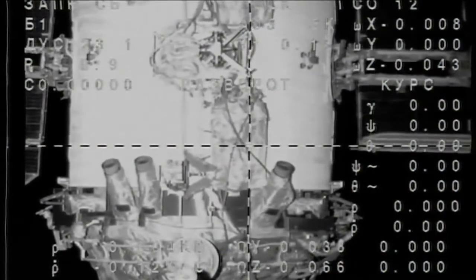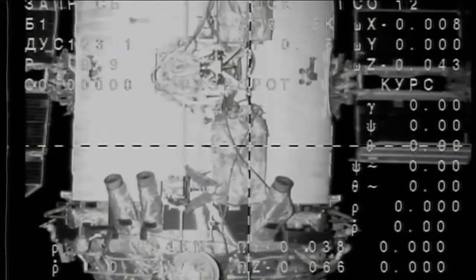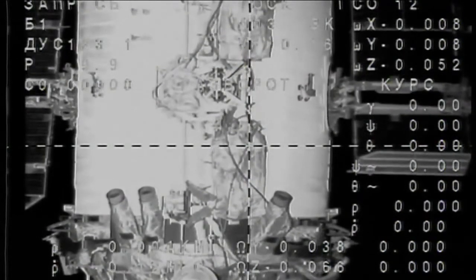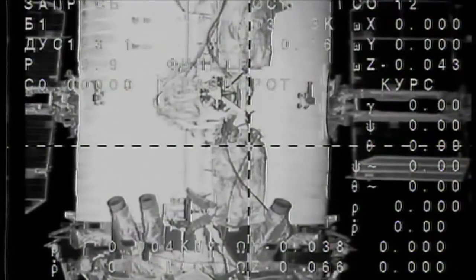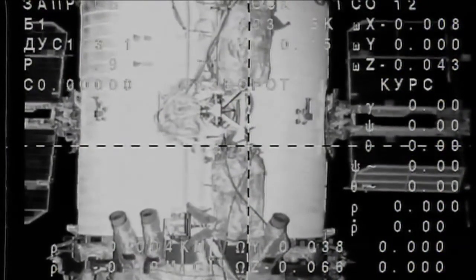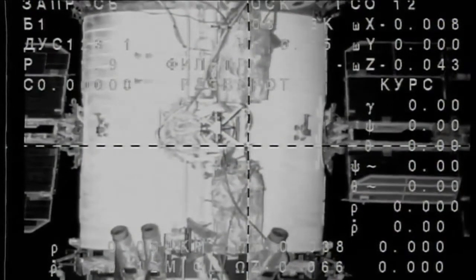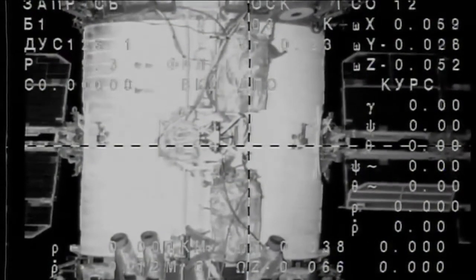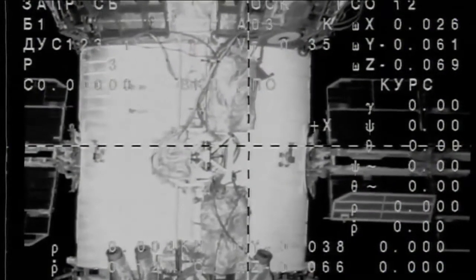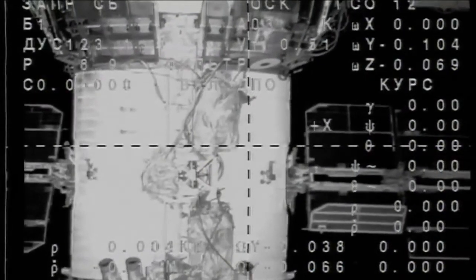Standing by for the separation burn. This will be a half meter per second change in velocity. Again, a 15-second burn of the Soyuz engines that will enable the Soyuz to drift away from the International Space Station to an eventual distance of 12 kilometers for the deorbit burn that is scheduled at 8:56 p.m. Central Time. And the separation burn is underway, confirmed by the visiting vehicle officer. Copy.